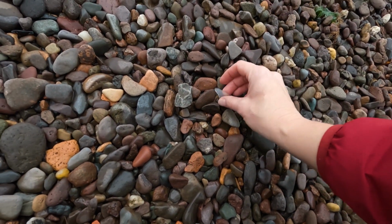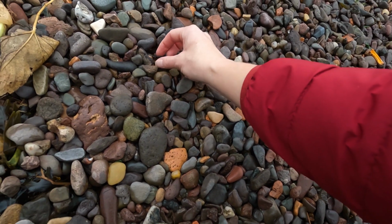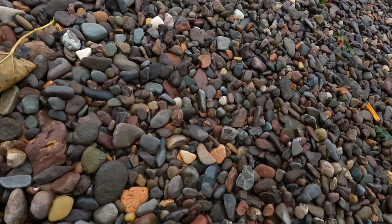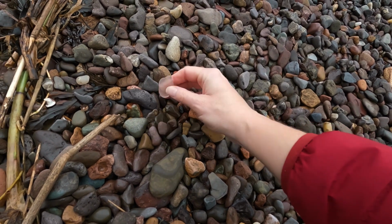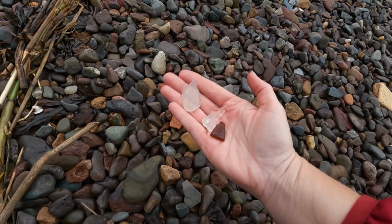There's a clear piece of glass, perfect for a little bottle. And there's a little brown piece as well. So we've got two pieces. Let's see, I just spotted something else, a wee bit further up here. This looks quite big. I'll take it for the minute and then we can see if they fit in the bottle.